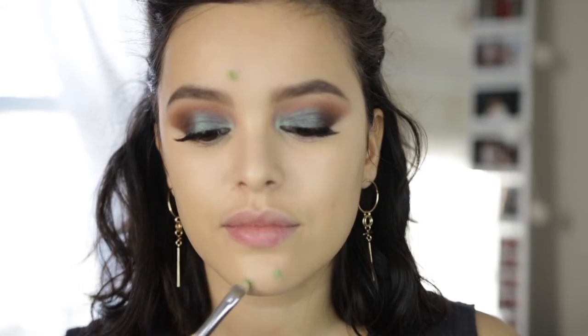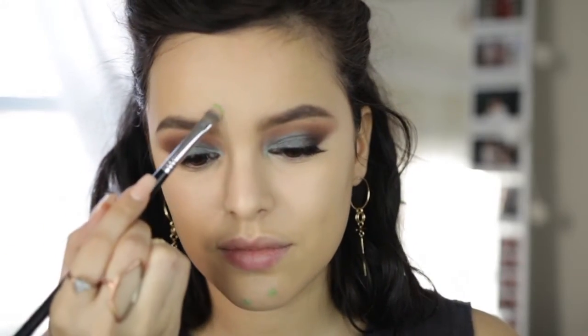I don't want to overuse this at all because I just want it to be a tint of green, not like a whole spot of green. And now I look like a witch. Once that is pushed in, I'm taking two concealers.